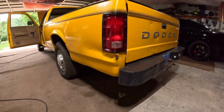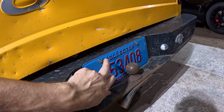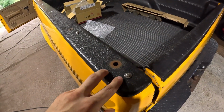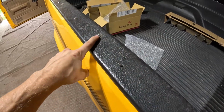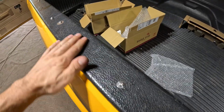I also did stainless hardware inside here, and then I threw some stainless bolts on for the license plate, just because then you don't got to worry about it rusting out on you. Always a recommendation. Also up here, the way they put this bed liner on was they just took self tappers and pounded it into the bed rail. So I just took some stainless sheet metal screws and put them in there.